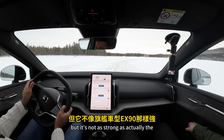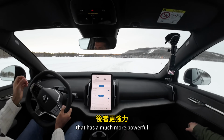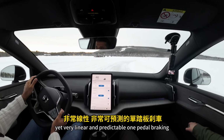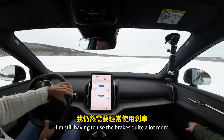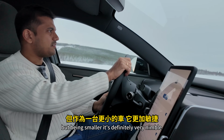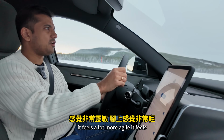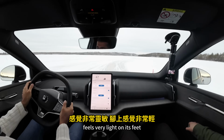the EX90, the flagship. That has a much more powerful, yet very linear and predictable one-pedal braking. I don't think this one has that much. I'm still having to use the brakes quite a lot more, but being smaller, it's definitely very nimble. It feels a lot more agile. It feels very light on its feet.